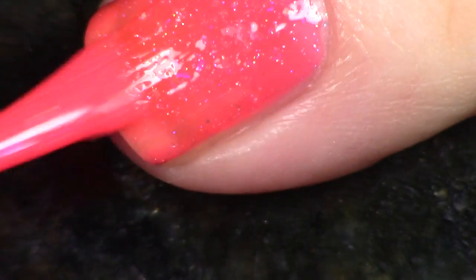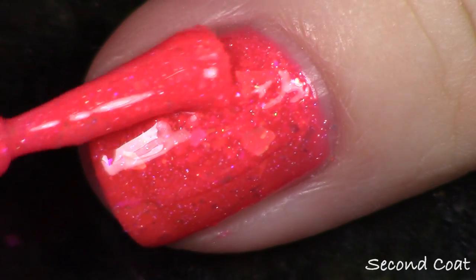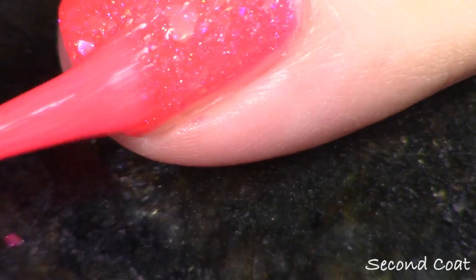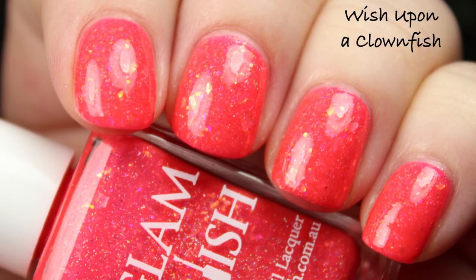I really loved how bright that red to gold shift is in this flaky in particular. Although, all the pinks and the greens and the blue flakes are really cool, too. But this one was really catching my eye, how that gold really flashes at you. So, anyway, this one's described as a watermelon, but if you're looking for a coral, I think this totally fits, too. So this is three coats of Wish Upon a Clownfish.